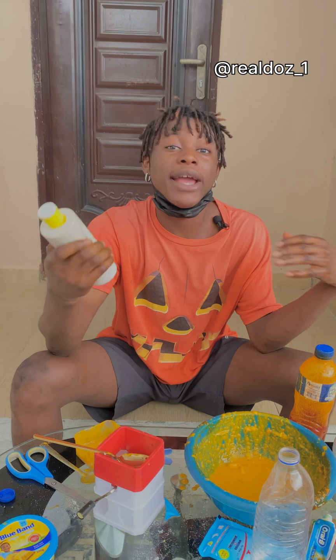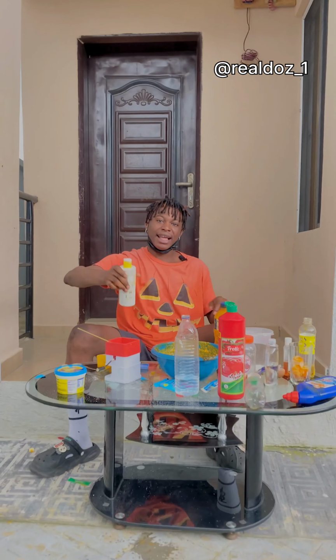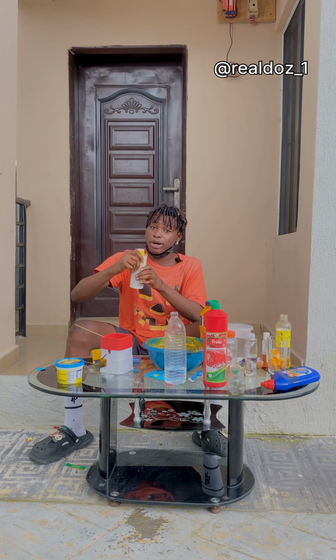But I advise you, this one is okay. This one will make your skin sharp, glow. I don't know what else you are looking for, because I added ketchup, so this one is okay. So you see, it's a very simple process. Guys, don't forget, put a name on this thing yourself. I don't know, but it's good for your skin.